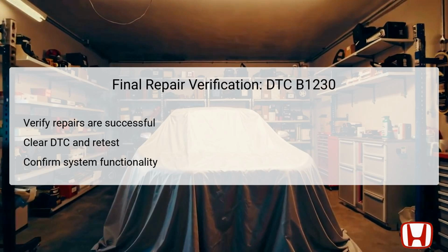Additionally, multiple functional tests should be conducted to verify that all related systems, including the climate control and automatic lighting, operate correctly. This final validation is crucial for ensuring that the vehicle's owner can operate their vehicle safely and comfortably without further climate control issues. Thorough post-repair testing safeguards against the recurrence of the original problem and ensures that the repairs have been properly executed.